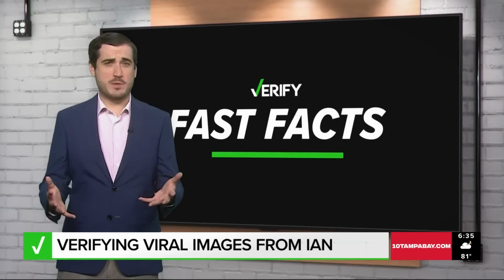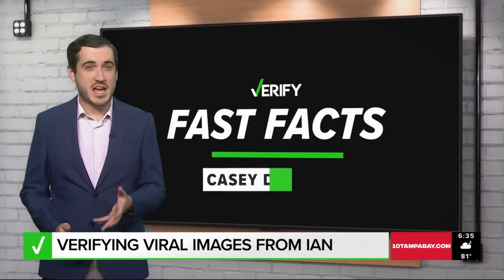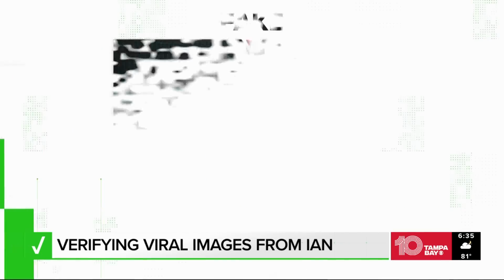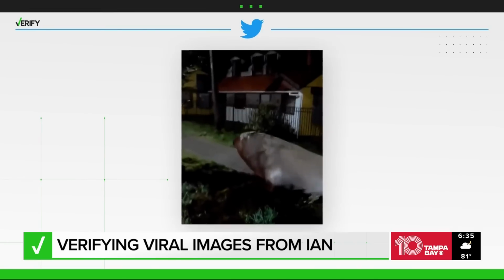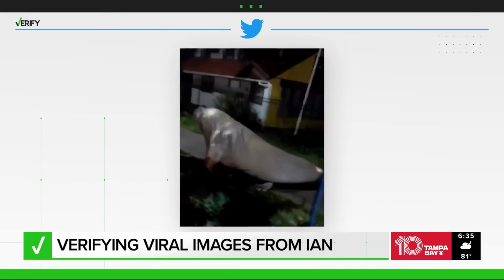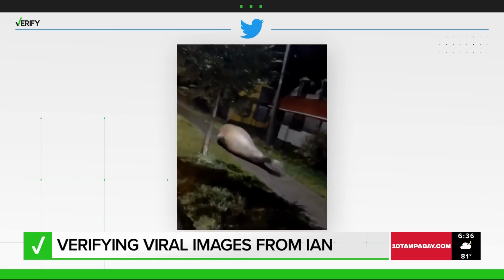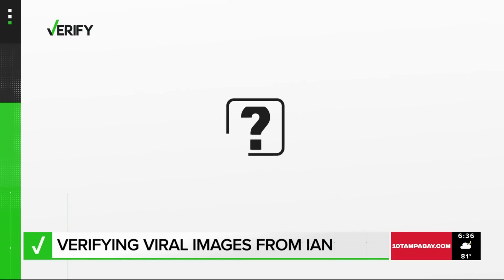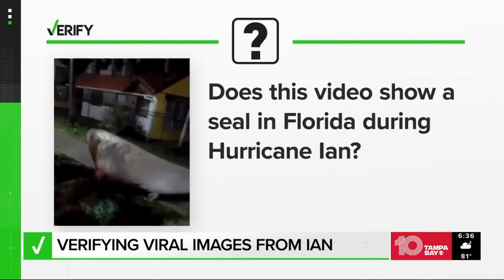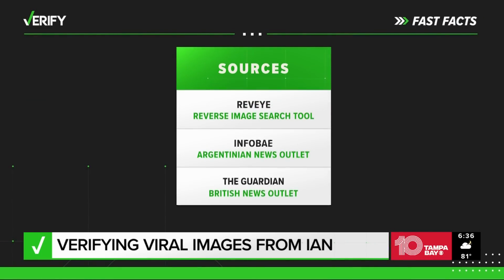During practically every big storm, people go viral, claiming or joking that they saw ocean animals swimming in the surge. We've told you before, photos like this one of a shark on a highway are fake. Well, now, after Hurricane Ian hit Florida, this video claimed to show a massive seal scooting along the sidewalk. The video has tens of thousands of retweets and more than 15 million views. So, is it real? Does this video show a seal in Florida during Hurricane Ian? Let's verify with these sources.